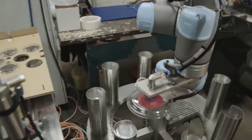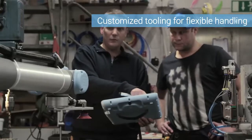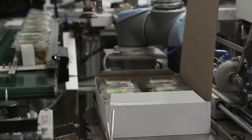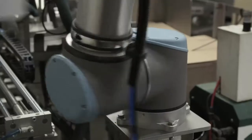In the workshop, Atria developed some of the tools the robots use, like, for example, a wheel that folds down the edges of the cartons. The fact that we can customize the tooling on the robot is a great advantage. A simple thing such as folding the edge of a carton might not be something you necessarily think about when you're sitting at the computer. How do you solve something like that? It was actually quite simple to do.